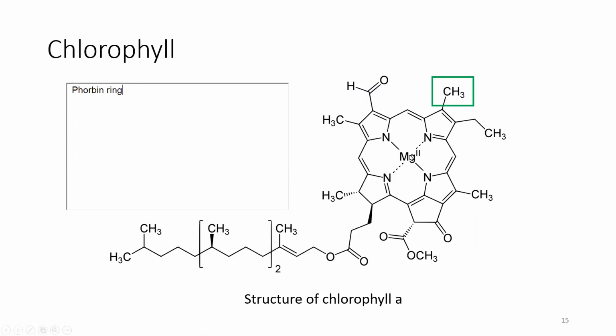And if that magnesium comes out, the color is going to change, we would expect, right? If we put a different metal in there, maybe the color will change, maybe not. Let's find out. But anyway, this hydrophobic tail here is called a phytol tail. If we treat this chlorophyll with an enzyme called chlorophyllase, that's the part that comes off.